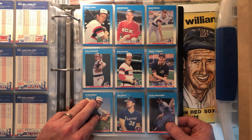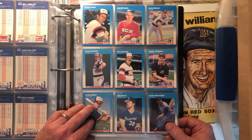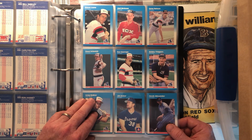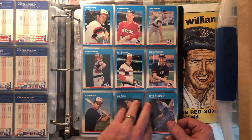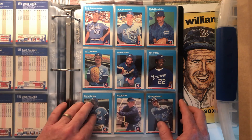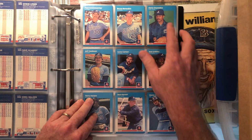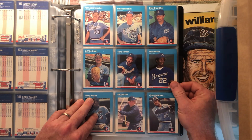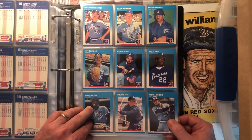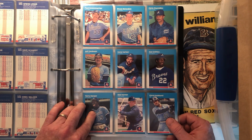Bobby Thigpen was a good one. And then we come to my beleaguered Braves. You had an abysmal season in '86. Did feature some notable names. Chris Chambliss, Ken Griffey Sr. Of course, Bob Horner was getting near the end of his time with us.